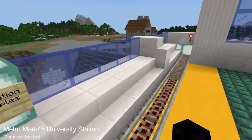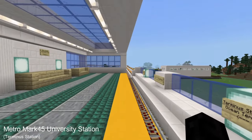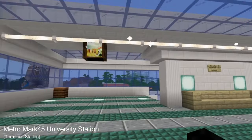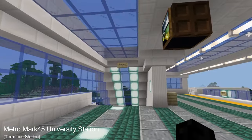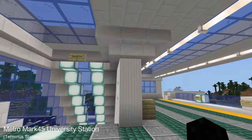You can notice the tracks. It looks so much cleaner the way this thing is designed. Lots more space you can see between the tracks and the sign. Here is the sign that tells you the time of the trains. We have our LED rods as lighting source here.